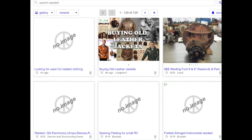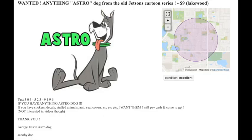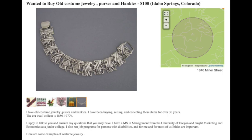Like this guy's looking for leather jackets, CU related clothing. They don't always have a picture. So some of the things I thought, okay, these are things I might find, old electronics, right? But this was an unusual one. Wanted: anything Astro Dog from the Jetsons. So this person wants anything to do with Astro Dog, George Jetson, Scooby Doo. They listed more down here. Not interested in videos. Cool. Okay, this person wants to buy old costume jewelry, purses, and hankies. They even shared what era they collect from, and they will buy from you.